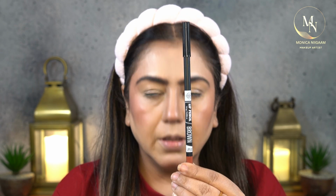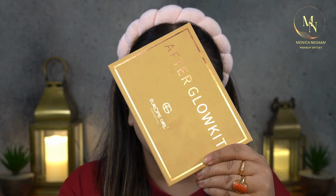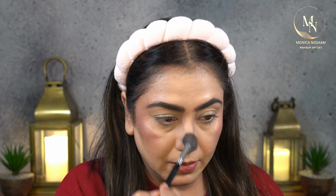Now I am using lip liner from PAC in the shade brown. For lipstick, I am going to use Forever 52 palette, and I will mix and match and apply lipstick. I am using highlighter from Europe Girl. It comes in 6 different highlighter shades.